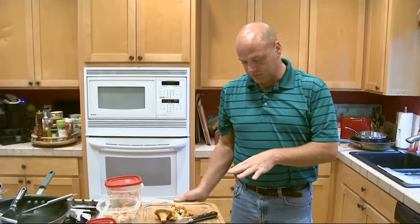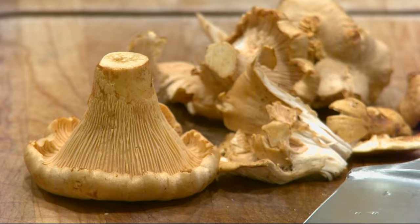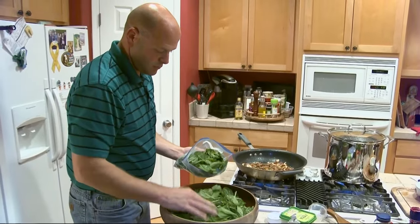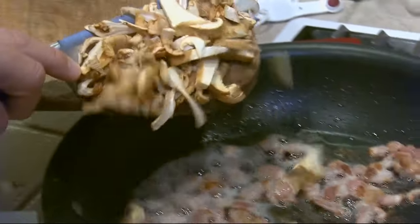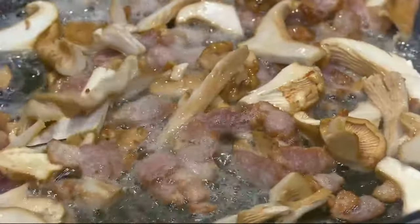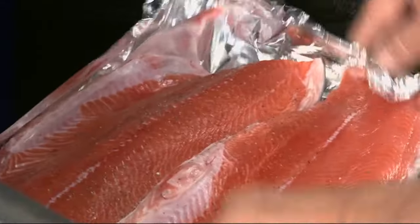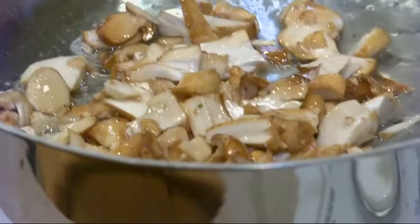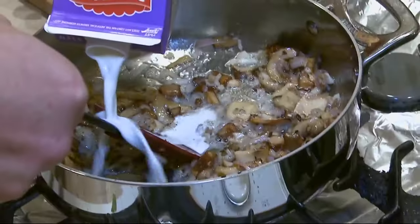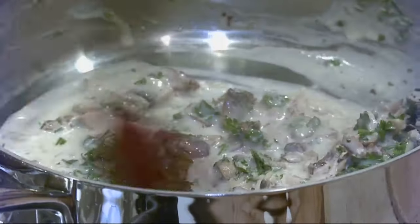I'm going to just do a nice rough chop with the chanterelles. Recipe number 2 is a spinach salad with a twist. It's a hot salad dressing that includes bacon and 2 cups of chopped chanterelles. Meanwhile, 2 Chinook fillets go on the grill. It's the base for recipe number 3. Preston sautés the chanties, shallots, and garlic, and then adds 1/2 cup of cream. It's called a French duxelle sauce.